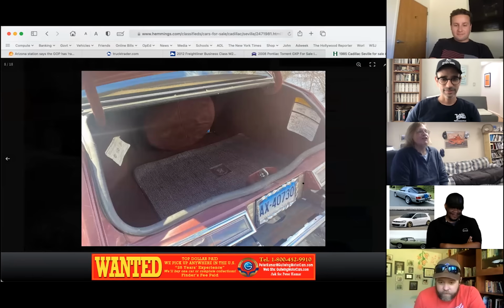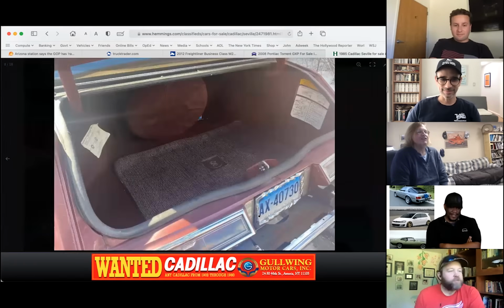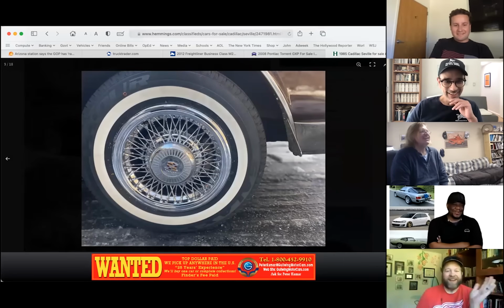I just want you to know that if you're going to get a license plate frame, that's the license plate frame to get. Look at that. Oh my God, it's like the twisted steel. Did you just learn how to zoom in? Just so we could sell this car.